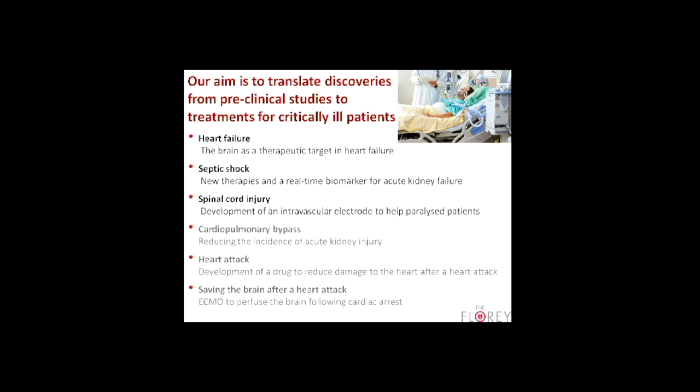The first project I'm going to talk about is heart failure, and we're studying the brain as a possible therapeutic target. We've got a big study on septic shock, and we're looking at new therapies and developing a new biomarker for kidney injury, which is a big problem in patients with sepsis. And then finally, I'll discuss some work we've been doing on development of an intravascular electrode as a new kind of brain-machine interface to help paralyzed patients.